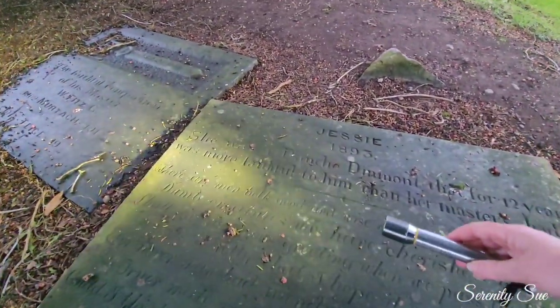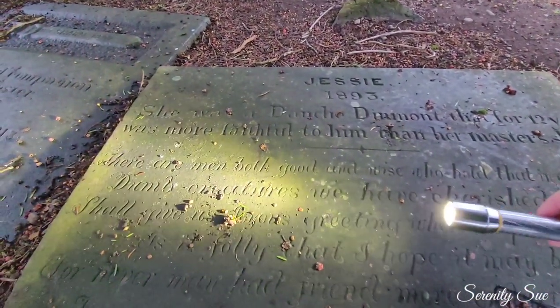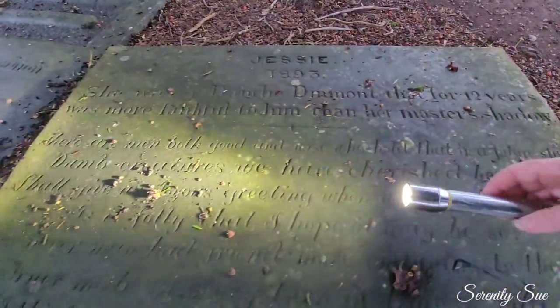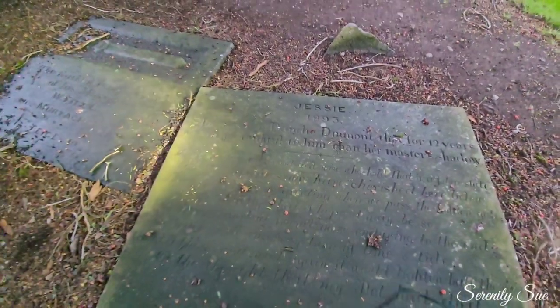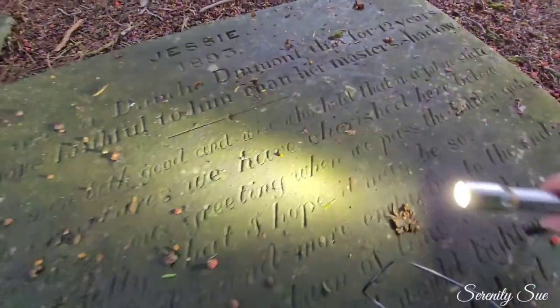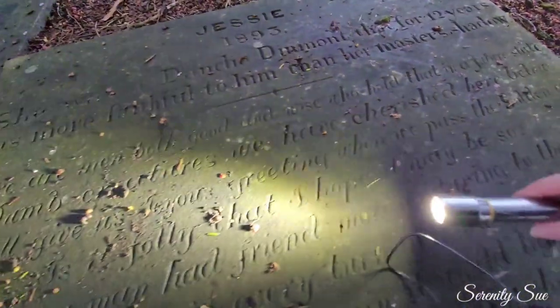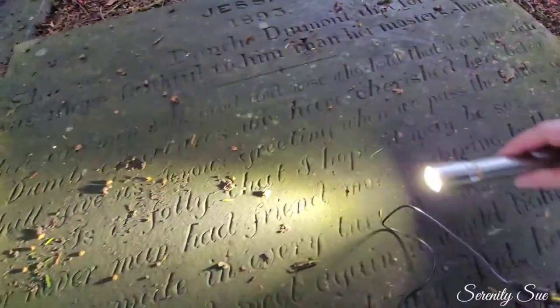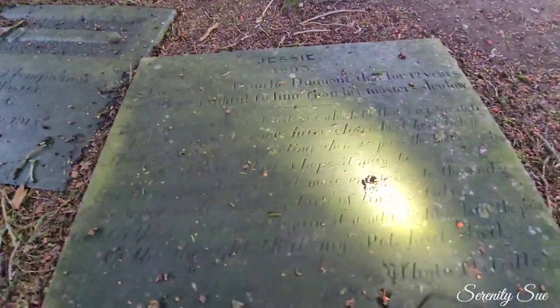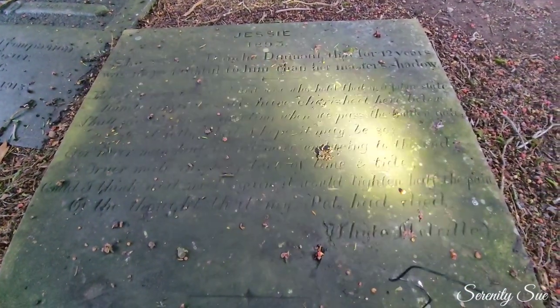There are men both good and wise who hold that in a future state. Dumb creatures we have cherished here below shall give us joyous greeting when we pass the golden gate. Is it folly hat? I hope. It is with folly hat, I hope it may be so. For never man had friend more enduring to the end. Truer made it every turn of time and tide. Could I think we'd meet again, it would lighten half the pain of the thought that my pet had died.